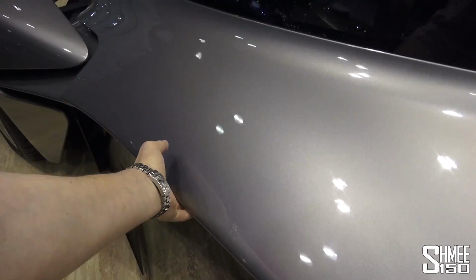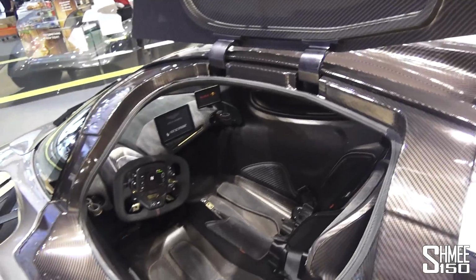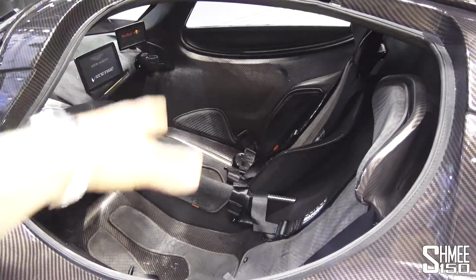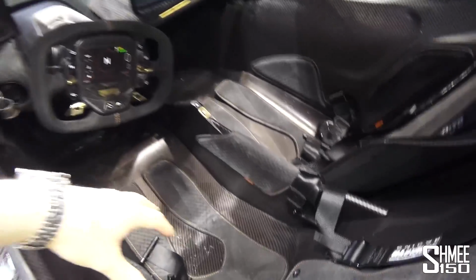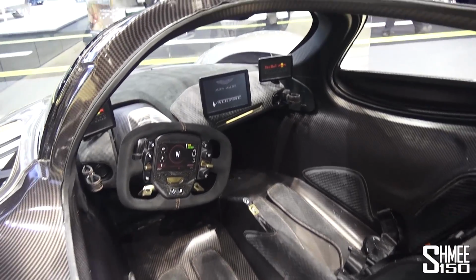Now remember, this is a concept car, but the door opens upwards, gull-wing style, and it reveals this cabin. And I can tell you just from looking at it from the outside here, it's definitely cozy, it's narrow, it's completely built into the tub. Look at this, the seats are just panels on the carbon fiber tub, and the pedal box and steering wheel will move to the driver.